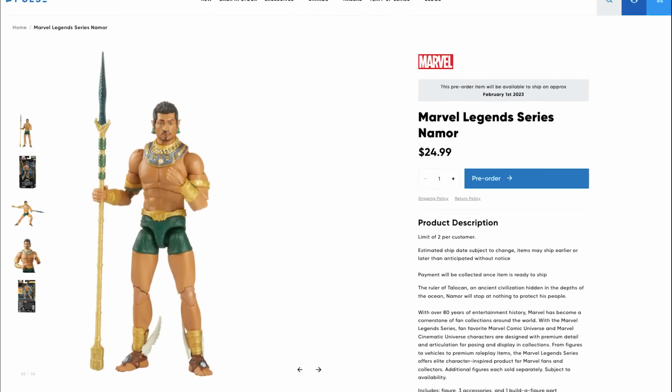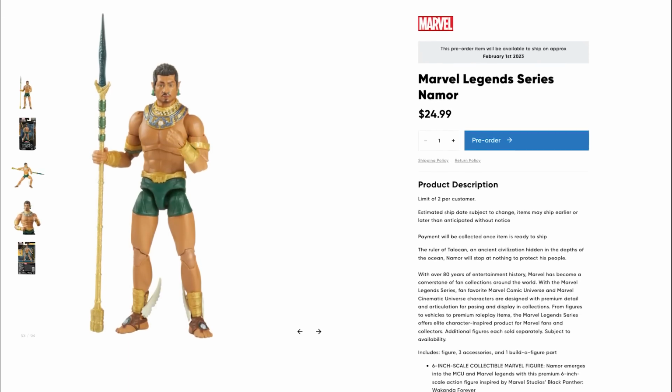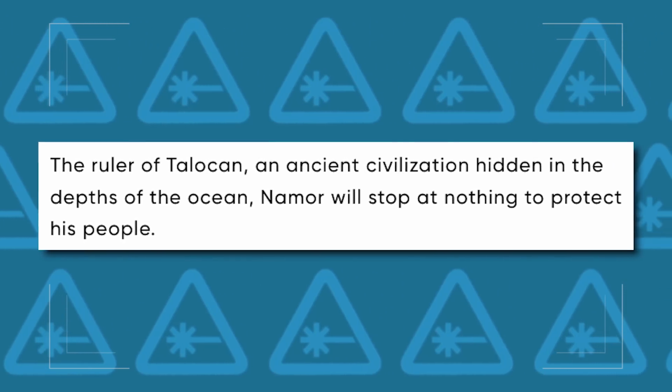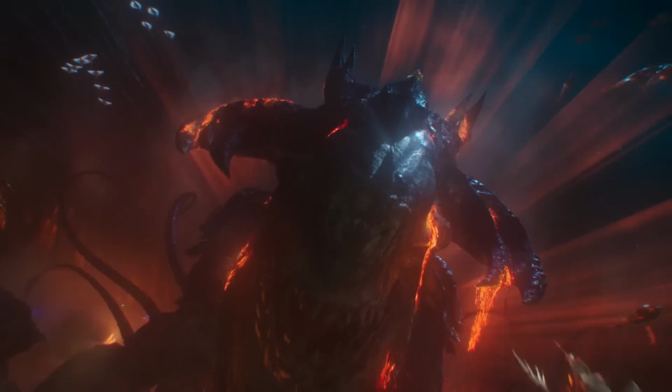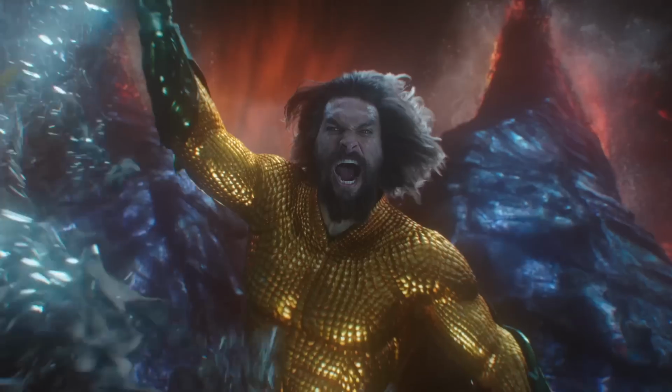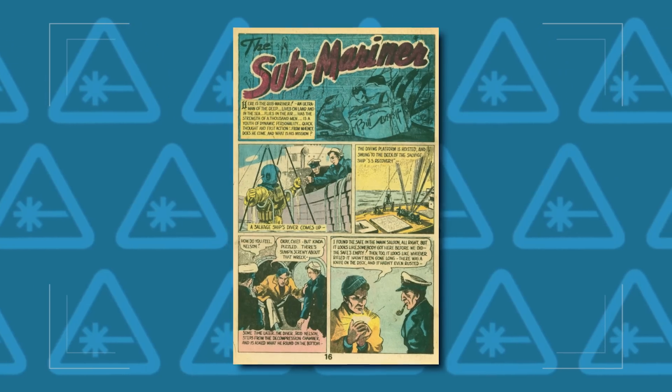Now, it bears mentioning that the Atlanteans probably won't be called Atlanteans in this movie. According to the listing for Hasbro's Marvel Legends Namor figure, he's described as the ruler of Talokan, an ancient civilization hidden in the depths of the ocean. The term Talokan is likely connected to the Aztec realm of Tlalocan, ruled by the rain god Tlaloc. This change is likely to avoid confusion with Aquaman over in the DCEU, who beat Marvel to the punch with a movie about their undersea hero, even though Namor predates Aquaman in the comics. But until we get official confirmation, we're going to use the term Atlanteans for ease of description.